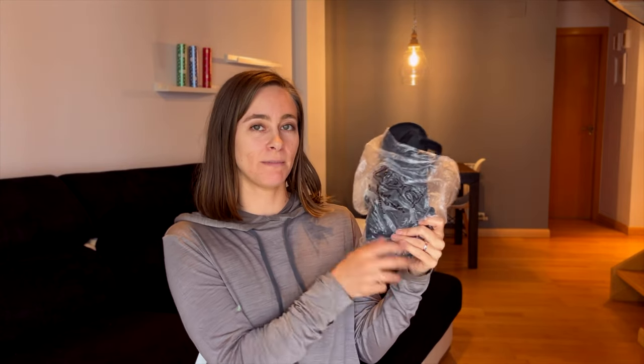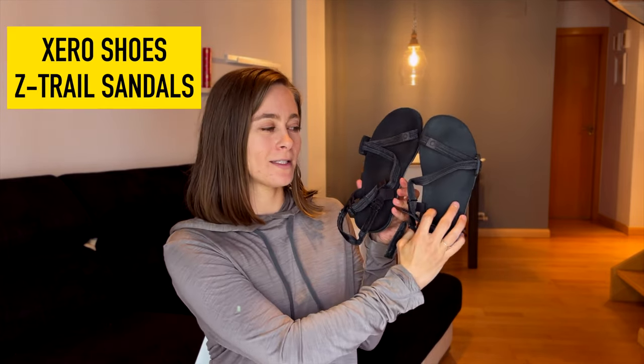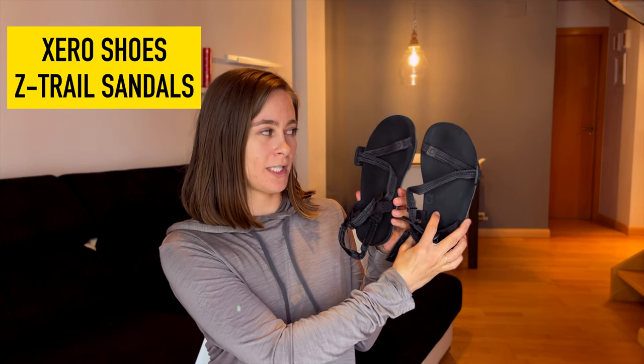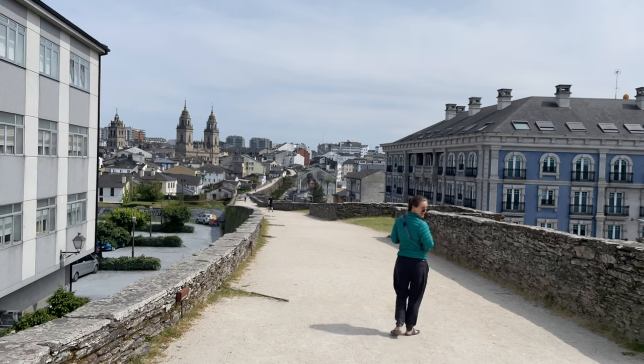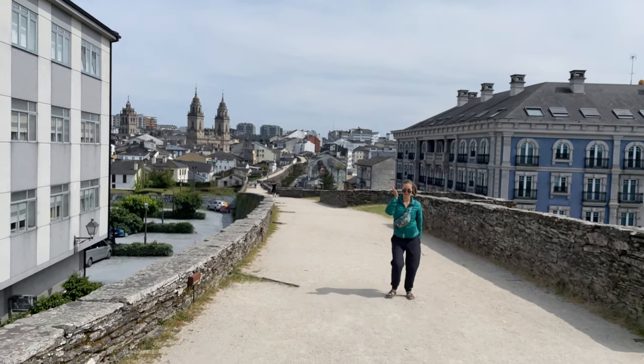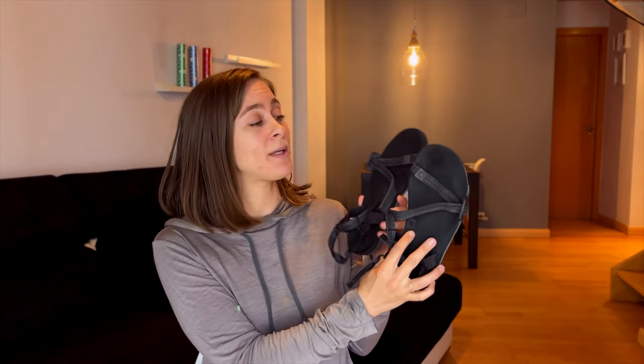I have a pair of sandals that I keep in a little flimsy plastic bag because they're gross and I don't want them to touch my other items in my bag. These are the Z Trail Zero Shoe Sandals. I usually bring a pair of Crocs on my Caminos because Crocs are just great shower shoes, but this time I actually chose to go with a pair of sandals that I liked walking around town in more. I was really happy that I had these.